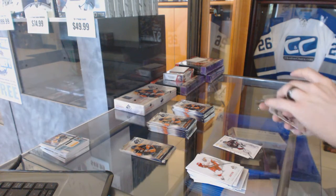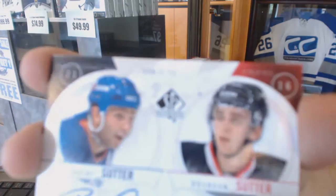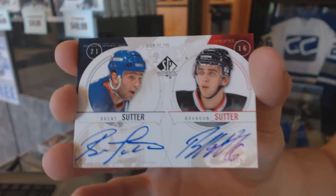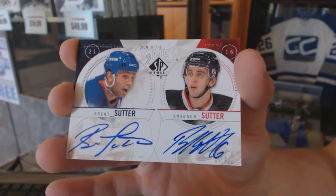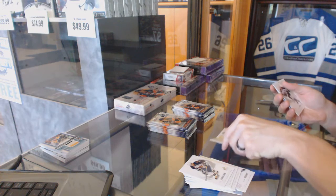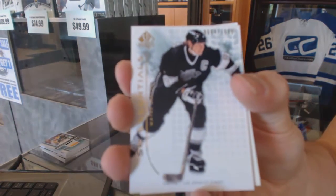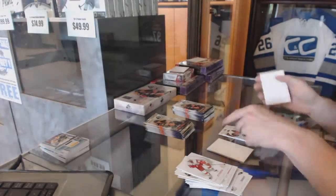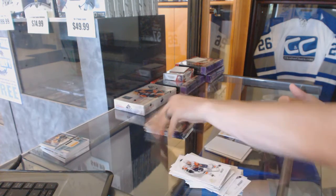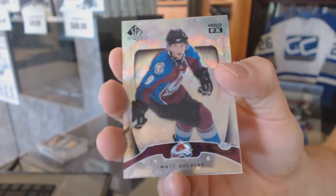Oh, sick. That's cool. We got a Sign of the Times dual of Brent Sutter and Brandon Sutter. Sign of the Times dual, Brent and Brandon Sutter. SP Essentials, number to 1999, Wayne Gretzky. Face-Off Hollow Effects, Matt Duchene.